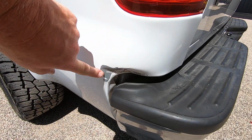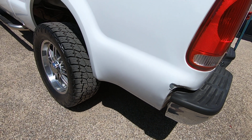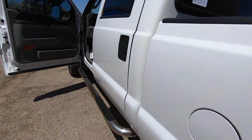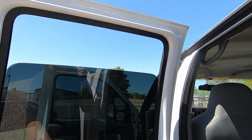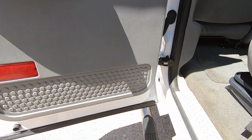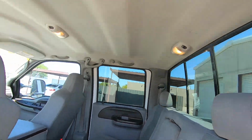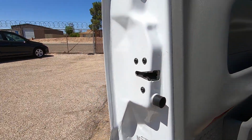There's a little ding right here. That's probably the biggest blemish on this truck, or really the only real major one. There's a couple little ones. I encourage you, if you're worried about cosmetics, to go through the photo gallery really closely. That way you'll have no surprises. Between the video and the photo gallery, you should be very well informed. Here's your bin.